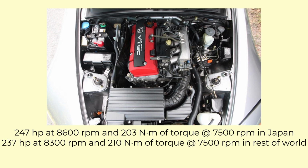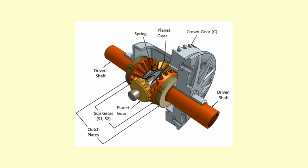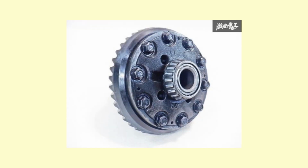Of course, when you have 247 horsepower at the rear wheels, you need a type of diff that can put the power down without wheel spinning, and Honda have done that through adding a clutchless torsion limited slip differential which automatically transmits drive torque to the wheel and tyre with the most traction.